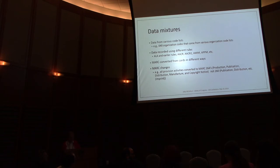We have data that was recorded using different rules, and even today it is, because our prints and photographs area uses AMIM for the description, and then they use the RDA for the data access points. We have data that was converted from cards in different ways. They were either keyed in Scotland, or they were keyed, and then some of those were run through OCLC to see if they could pull out somebody else's keying, and all sorts of ways that we have done retrospective conversion over the years. And then we have MARC changes.